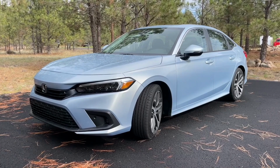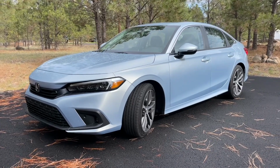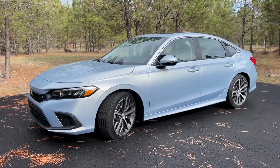Whether you're buying new or used, you really can't go wrong with a Honda Civic, provided that you don't pay more than you need to. Buy one and you can put 300,000 miles on it. Just remember to change the oil every now and then.